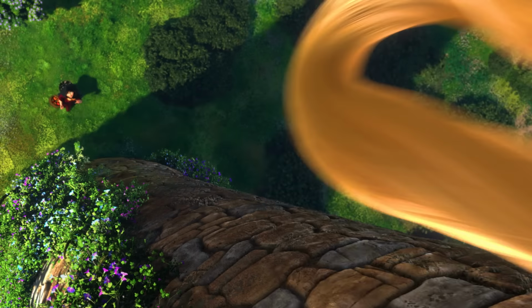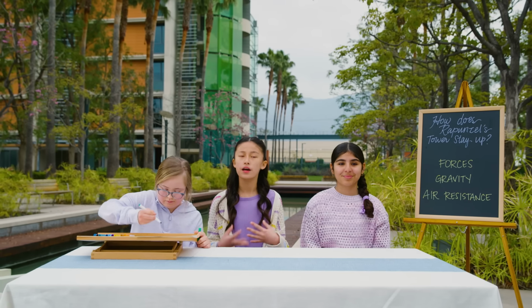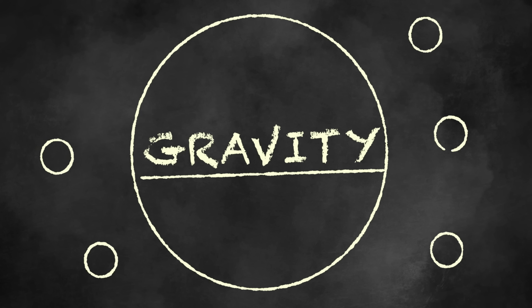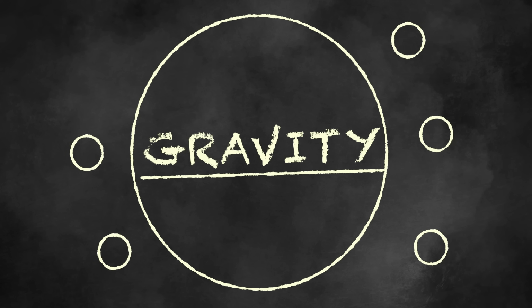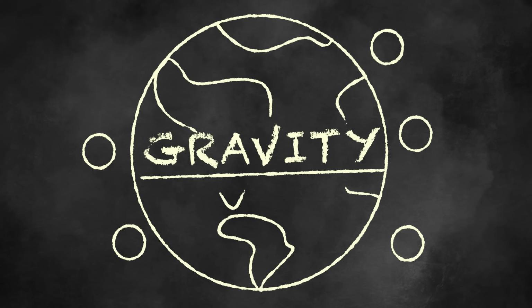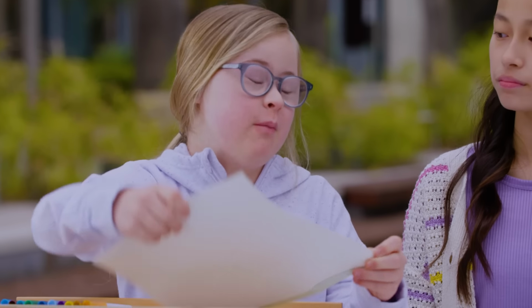For example, if Rapunzel puts her head outside the tower window and lets down her hair, it's gravity that's pulling it down towards the ground. To really get simple with it, gravity is the rule that really large things pull much smaller things towards them. So everything on Earth is attracted to and pulled towards the biggest thing, which is the planet itself. If we didn't have gravity, everything would float around. My princess skyscraper will be on Earth.